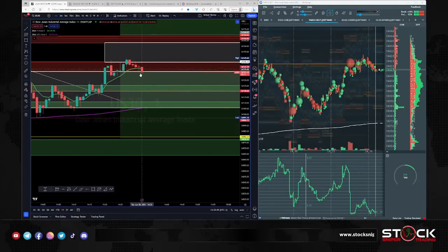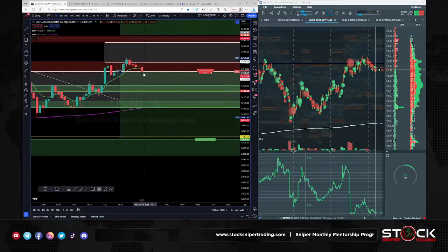Okay, 10 seconds, it's pushing down. Let's see how it closes. The next candle could open ignited 1 minute right below here. You have to be laser fast. You've got to be really ready.